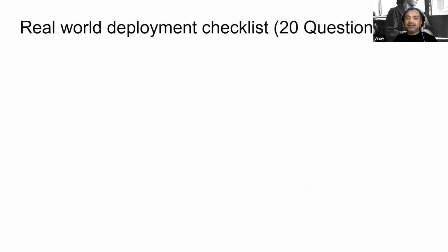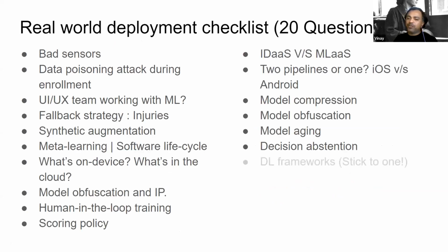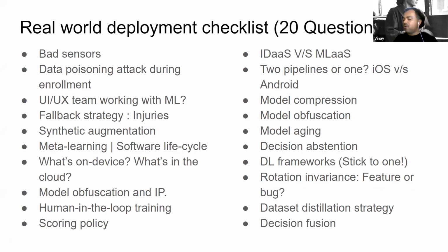And like I said, I had these 20 checklists. Make sure that you're going through and ticking all of these boxes before implementing this in the real world. And with that, I would like to conclude my session.